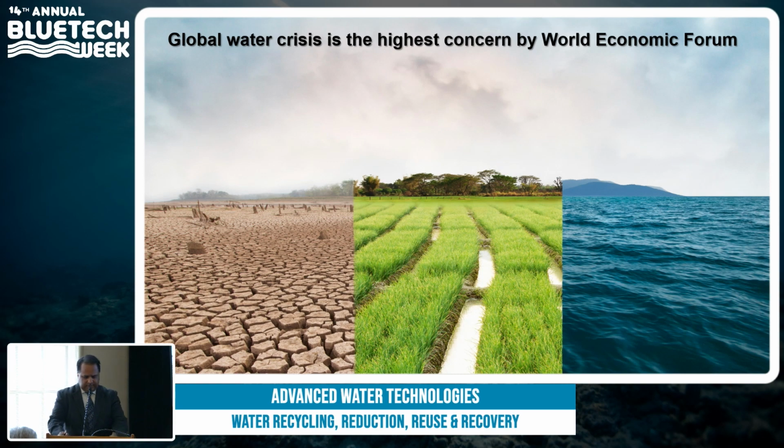So I think if you look at some inputs from the World Economic Forum, the biggest crisis, which we all kind of know, but the slide kind of talks about it all, is the global water crisis. And there are aspects as to what is kind of leading us to this stand. But there are different solutions which are existing and upcoming, which can help us fight this.